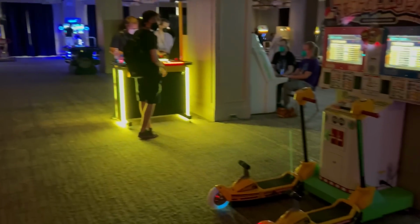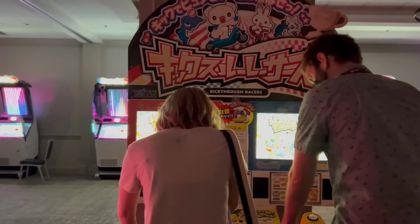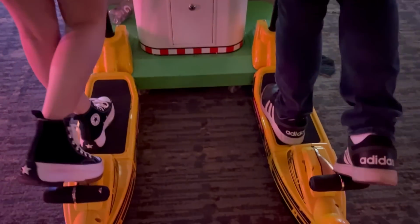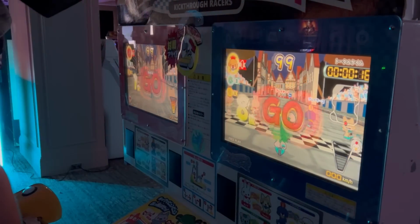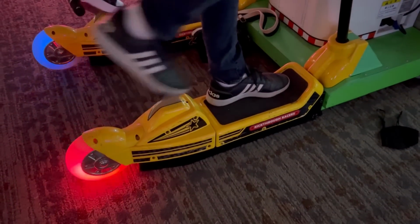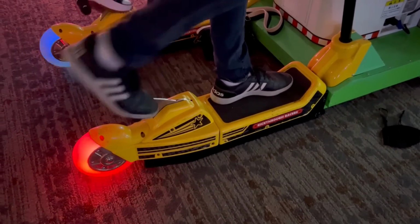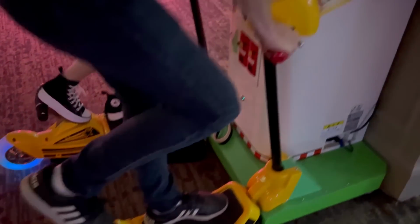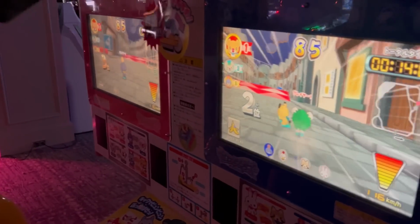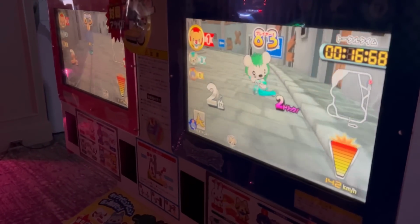Although, hang on, this looks pretty good too. Let's play this. Do we have to actually stand on it? Yeah, and you gotta put your foot on the kick pedal. Oh my God. Is this right? Oh my God. What does it say on the screen, Sarah? It says that you're in second. Okay, cool.